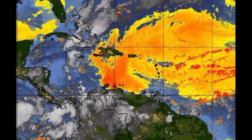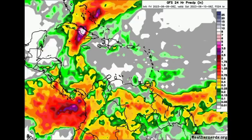Okay, and so now, as I said, we're going to be taking a look at the rainfall maps, and then we're going to be looking at the sea surface temperatures. So we're looking at the GFS first, and this is what is expected as we progress through today. Of course, as we head up on this scale in terms of the different colors, more rainfall is expected, and those values you see are in inches.